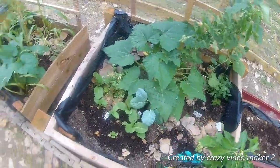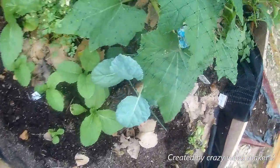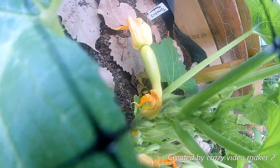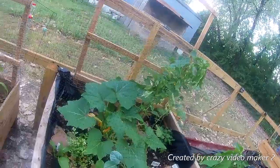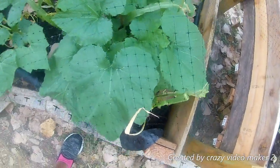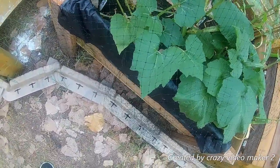And I did take a real close look, and I'm going to see if I can actually get you in better. So I do have, I think that's a squash. Okay, it could be a zucchini. We'll see in a minute. This one here has not produced anything yet. So this here, I know it's a zucchini. And this one I know it's a squash. And so far this one hasn't done anything.